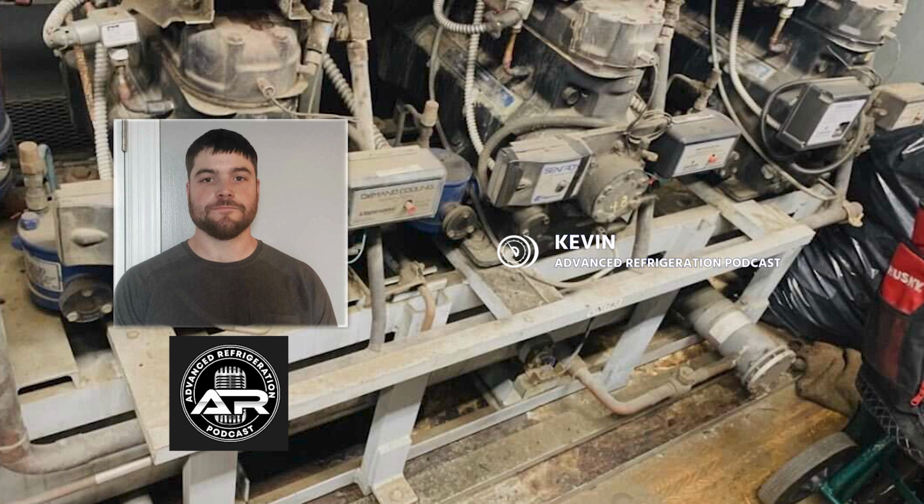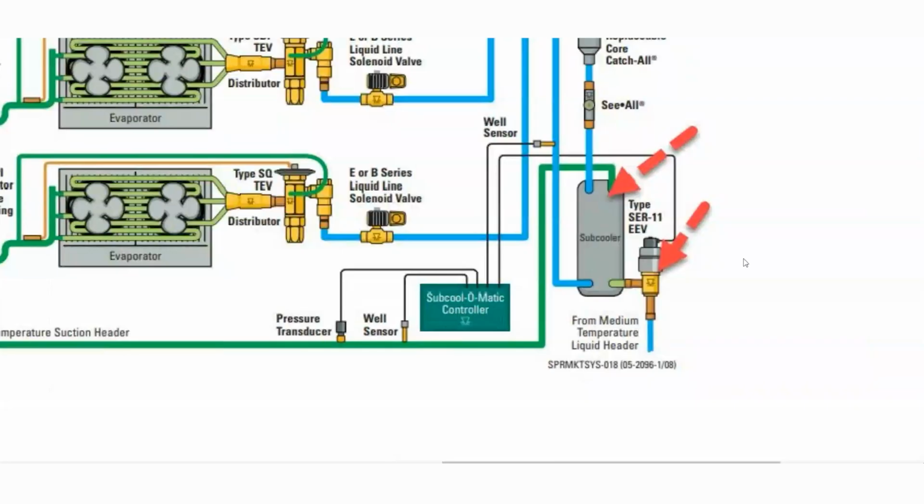And this allows us to do a couple things. It allows us to run smaller liquid lines because now we don't have to worry about the pressure drop as much. It allows us to have smaller expansion valves because now we're able to feed that with more efficient liquid. And it allows the system to be more efficient because now you're feeding that expansion valve with, say, 50 degrees of subcooling, and now you don't have as much flash gas going into that valve, and that valve is going to be way more efficient. So it makes the system more efficient. You could actually have smaller compressors. The whole rack could be smaller because you're running that efficient 50, 40 degree liquid.